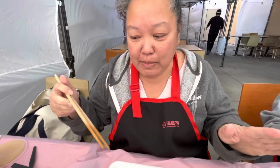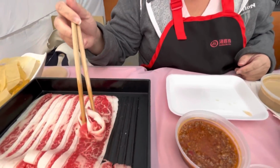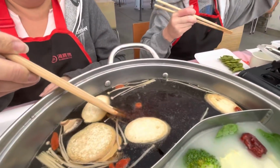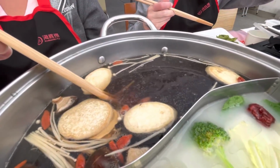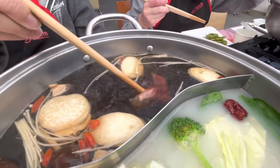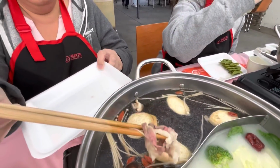We're all family, so we're going to use our chopsticks, but they give you tongs if you want to use them. You take your protein, which is the Kobe beef, and dip it in here. The broth is super hot, not boiling, but because the beef is very thinly cut, we're going to stir it around. There you go. It's all cooked. Oh my God.